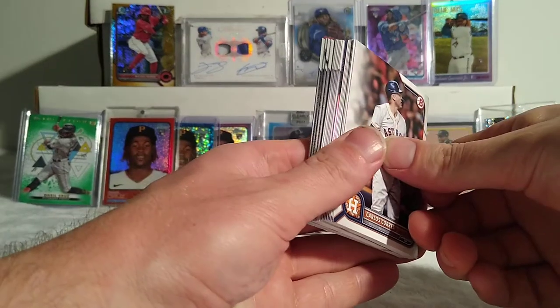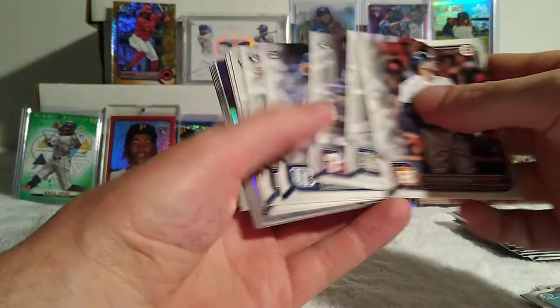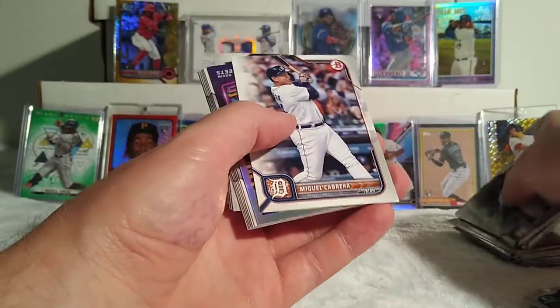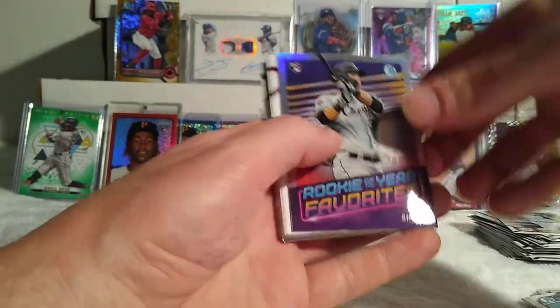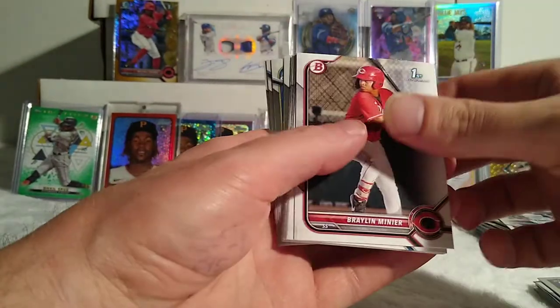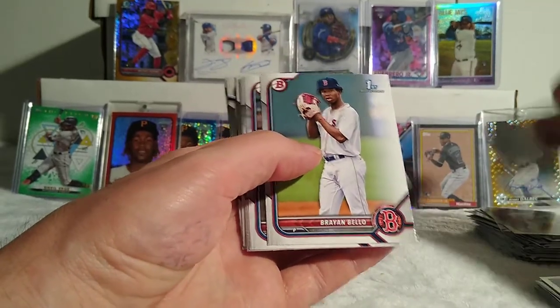Can we get some color and auto, please? God, man, what is going on? And I didn't get the whole box this time, guys. I really hope this isn't the same as last time and we just didn't get the last packs. Gavin Sheets. It's a good one. Getting those Rookie of the Year favorite cards, I'll take it. Braylon Miner. We're getting lots of doubles, though.